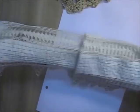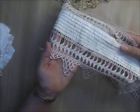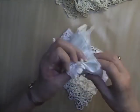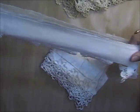There's a pretty good length of this one. This one is a circular piece. This one does have some damage. There's a hole there, but it's got this beautiful edge on the bottom. That's probably about 2 yards. Well, no, maybe 2 yards, or just shy of 2 yards. A piece of this here. That's a circular piece.